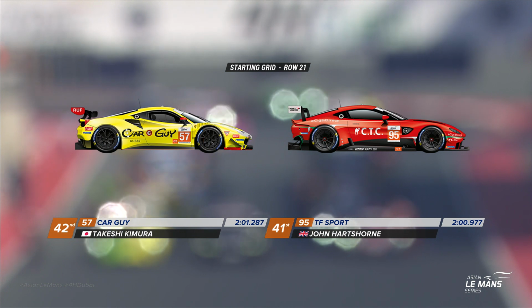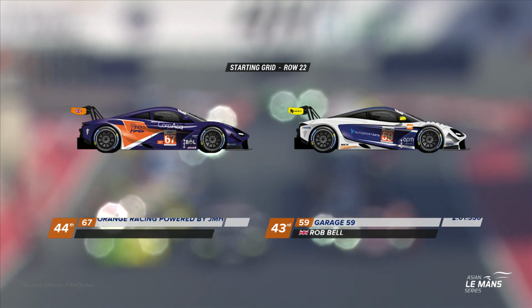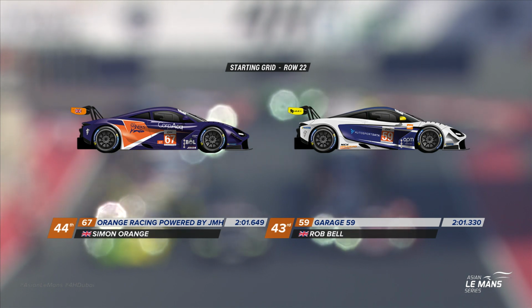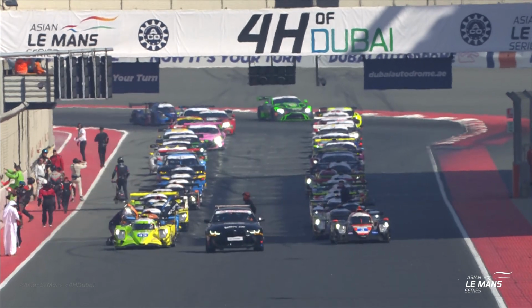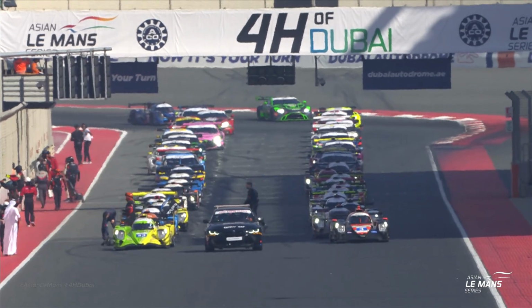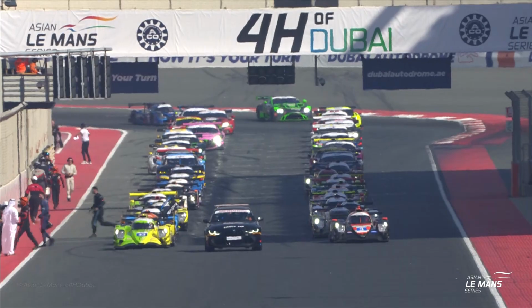and the 20 Herbeth Motorsport Porsche, 21 the red TF Sport 95 Aston, the bright yellow 57 Castle Racing Ferrari, then the Garage 59 McLaren, the white and blue car, and the orange Racing McLaren. 2 18 the 360 Racing Ligier and the Viper Nisa Racing Aston Martin. That completes a 46 car starting grid, we hope. Still trying to pick out the Bullet Racing car to see if that's with us this afternoon.